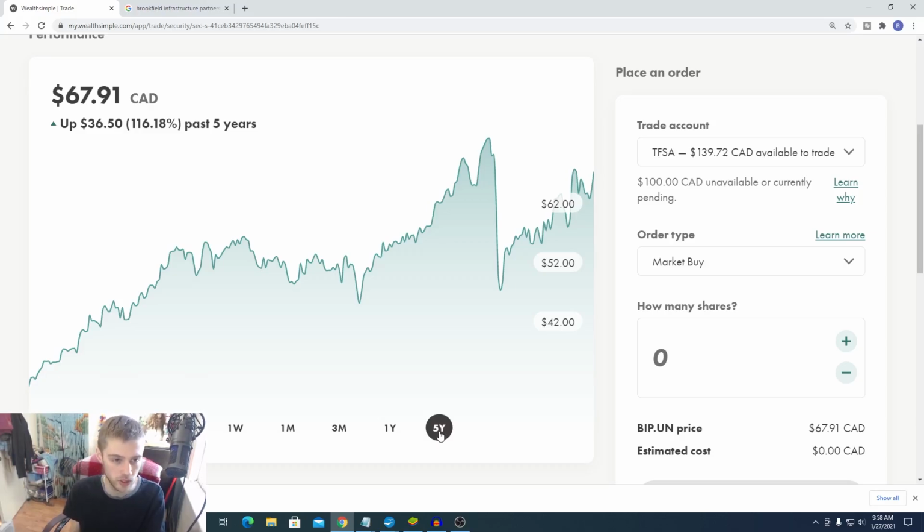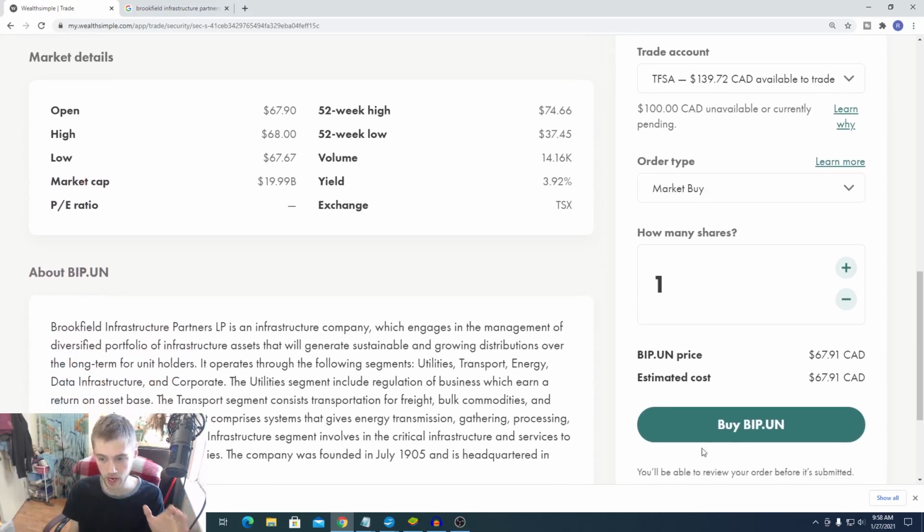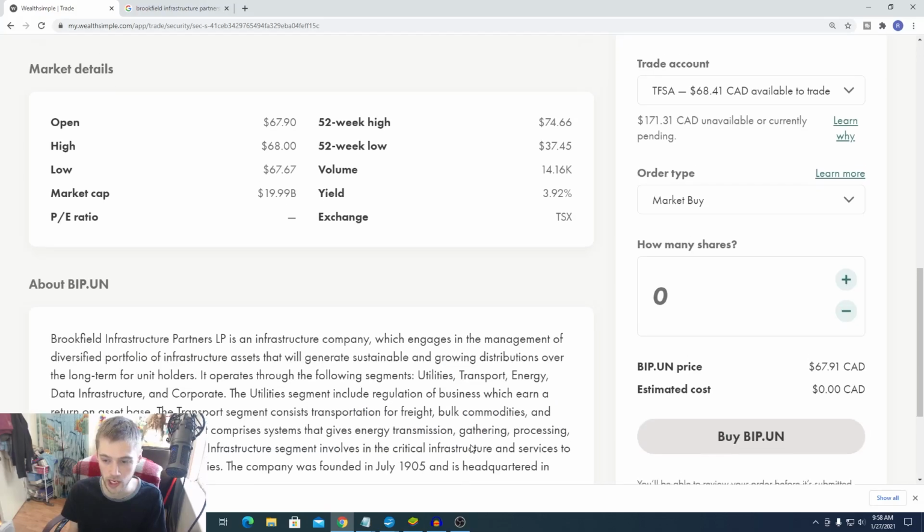But once again, I'm not going to go super crazy because this is a brand new stock. I think I'm going to buy one share to get started today. It is a little bit expensive at 67, almost $70 Canadian per share. So what we're going to be doing today is buying one share of this. So we'll buy this and put this through really quickly here.